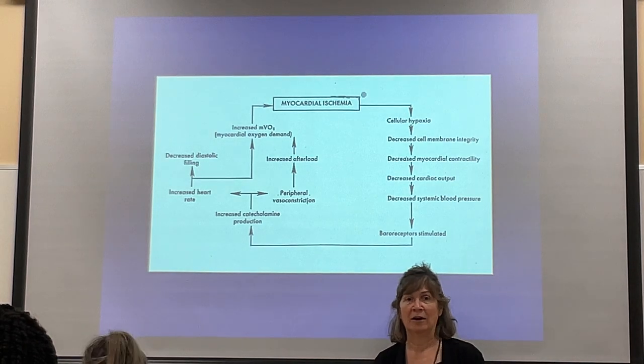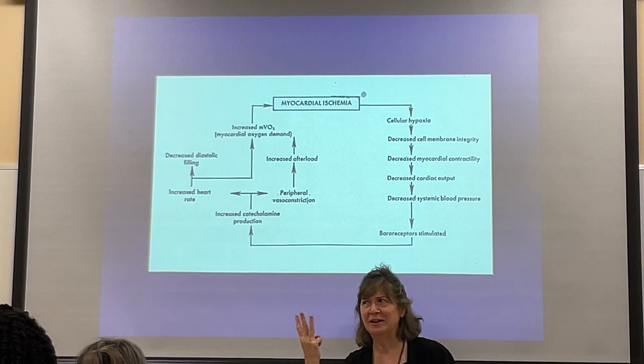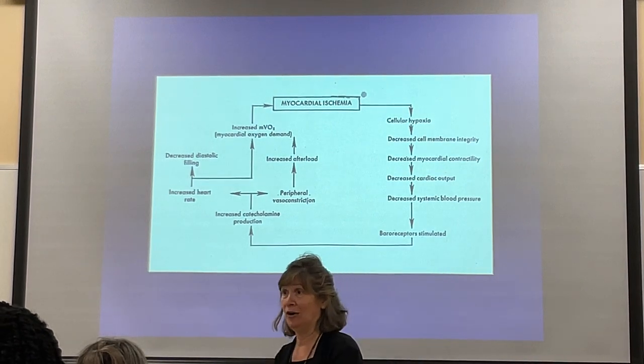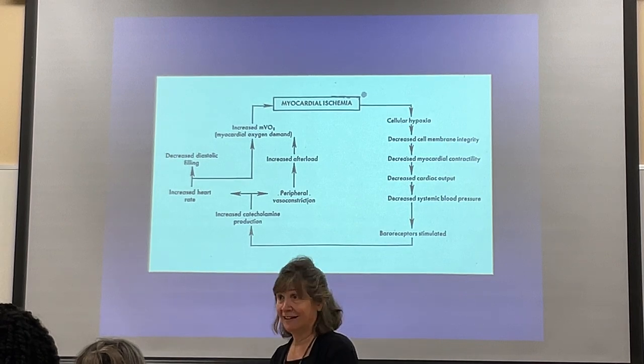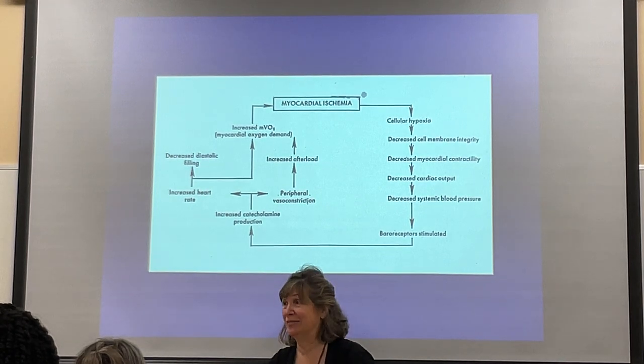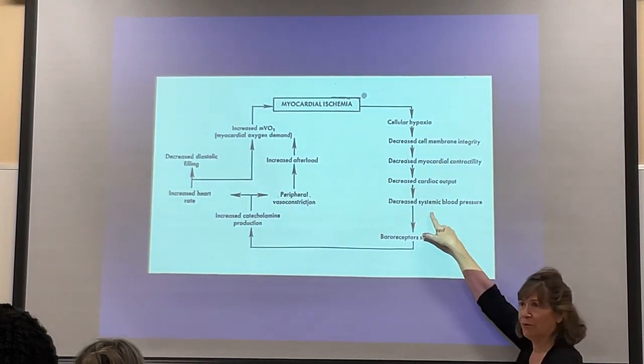Today we're talking about not so much stroke volume, that'll be perfusion three, but the three determinants of stroke volume, you know, are preload, your volume, afterload, the resistance, and contractility. Today we're talking about the heart's too pooped to pump. So, heart's too pooped to pump, blood pressure falls.